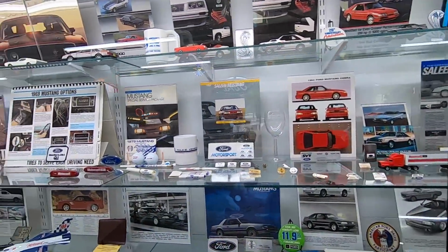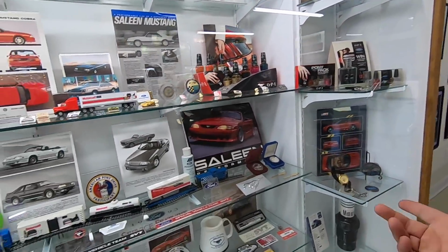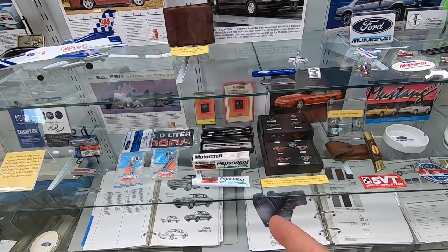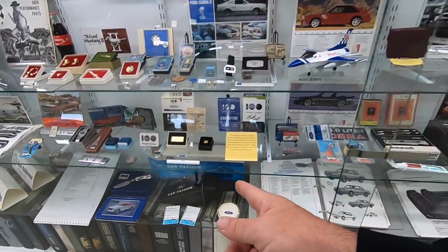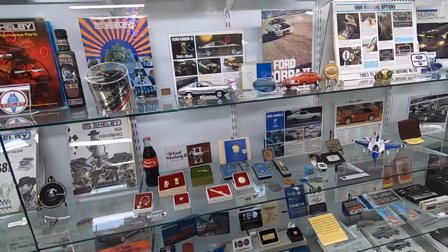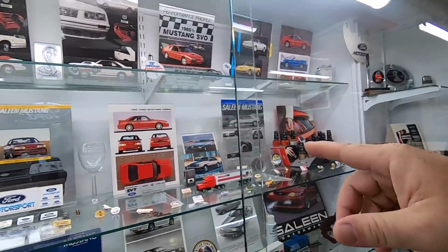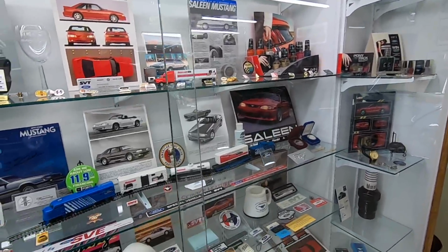All the dealership stuff, the pins and knives and perfume and Mustang nail polish, like just stuff you've never in your life seen. It's unreal. Okay, Pepsodent. I've never seen Motorcraft Denture Care. That's a new one for me. But Motorcraft vacuums, Ford Motorcraft vacuums, watches, just like you seriously don't know where to begin looking at this. All the brochures and stuff for the 80s and the 90s. Just mind-blowing. Coffee cups and golf balls and jeez.